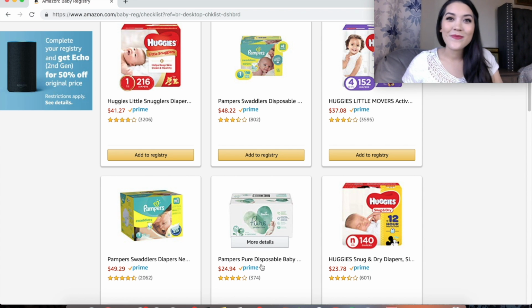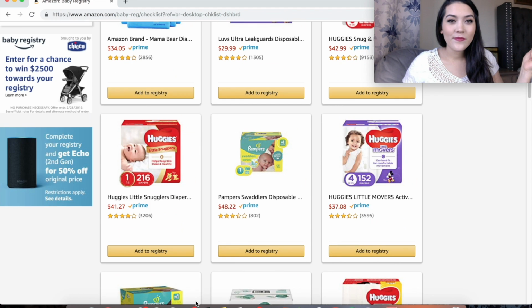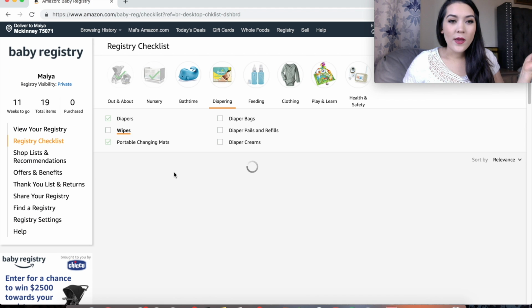Just go to Sam's. But because I do like Pampers diapers, especially their swaddlers, I will add that to the registry just so we can check this off the list. And then let's go to wipes.